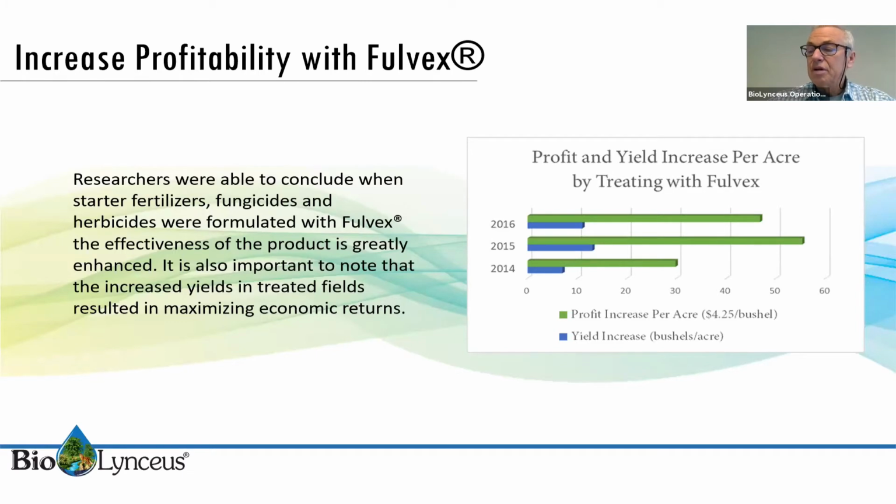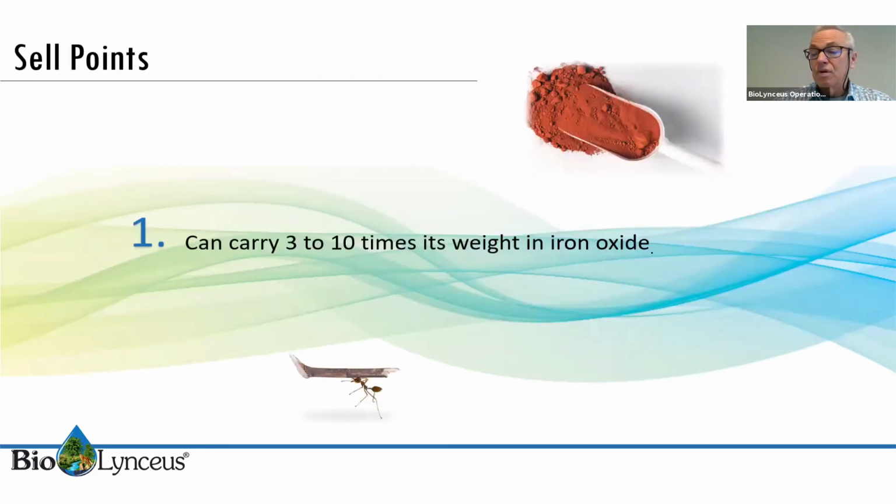We're about to print a new trifold flyer with most of this information about Fulvex on it, and I'll get these to you as soon as possible. So to review and maybe give you some ideas on how to promote Fulvex to your farmer customers, first, it carries a lot of good stuff into the plants.